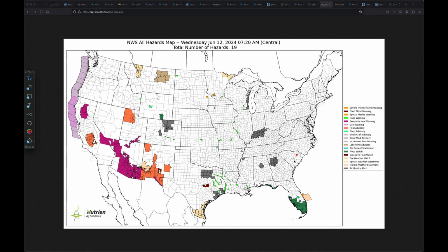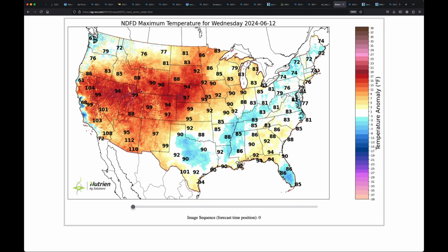Southeast, or I should say the southern tip of Florida, based on the beginning of this video, probably not a surprise to see the flood watch there because of the unfortunate additional rainfall expected over the next 5 days, through the weekend here.